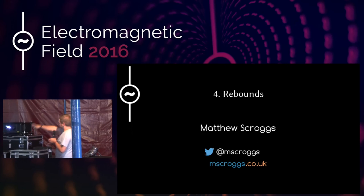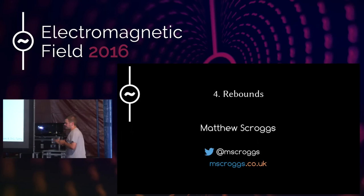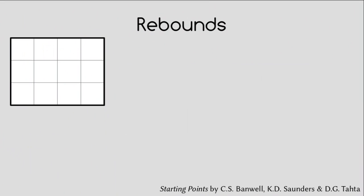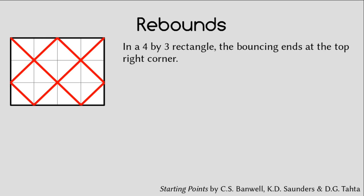This first puzzle is taken from Starting Points by Banwell, Saunders and Tahta, which is a really good teaching book full of investigatory maths. The question in this book is: you take a rectangle like this 4x3 rectangle, and you fire a ball across at 45 degrees so that it goes down here, carries on, bounces off the side, and eventually ends up in the top right corner. So for a 4x3 rectangle, the bouncing ball ends up at the top right corner. The puzzle is, for different sized rectangles, what corner will the line end up in?